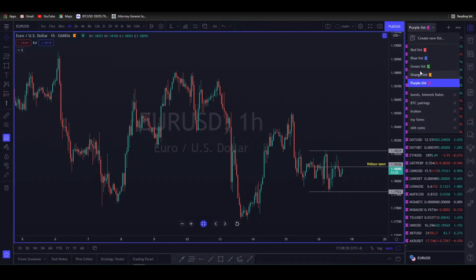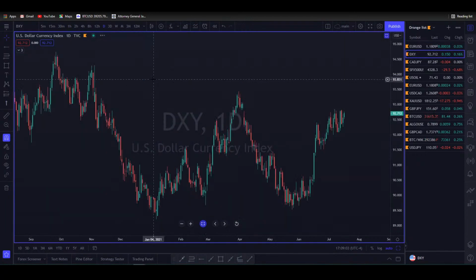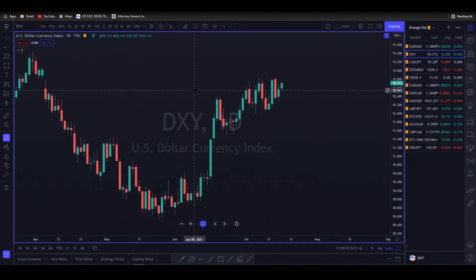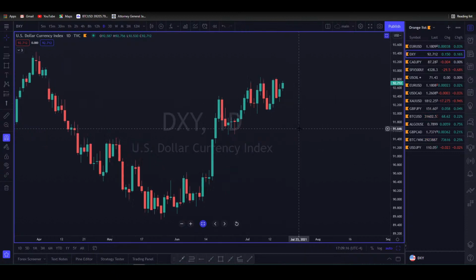Let me go pull it up. Sorry, I was on the right one. So let's get out to the daily here. I can show you what I'm talking about. This is the same thing that was happening to Bitcoin when we got that bullish breakout that ended up being a bull trap. Well, you're forming the same kind of pattern now.